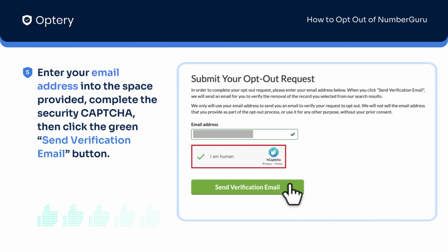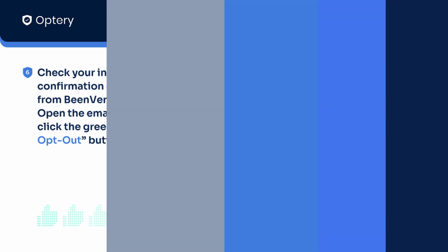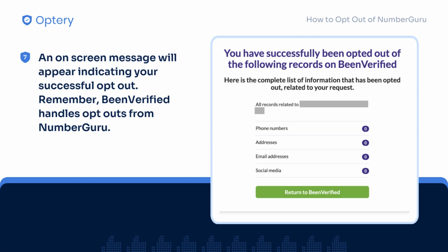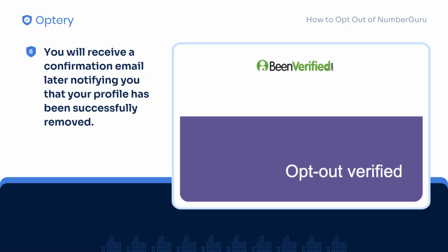Enter your email address into the space provided, complete the security CAPTCHA, then click the green Send Verification Email button. Check your inbox for a confirmation email from BeenVerified. Open the email and click the green Verify Opt-out button. An on-screen message will appear indicating your successful opt-out. Remember, BeenVerified handles opt-outs from NumberGuru. You will receive a confirmation email later notifying you that your profile has been successfully removed.